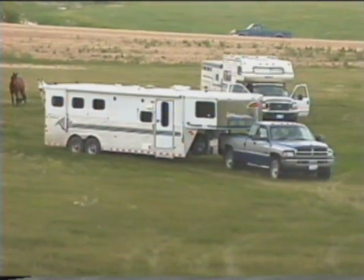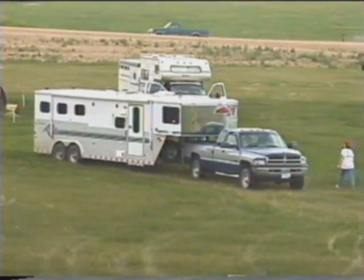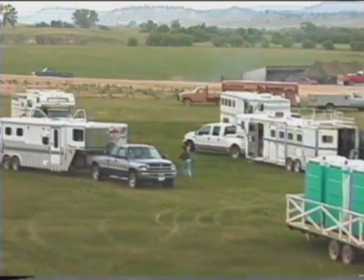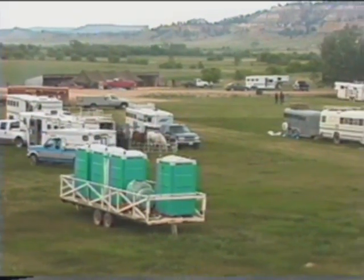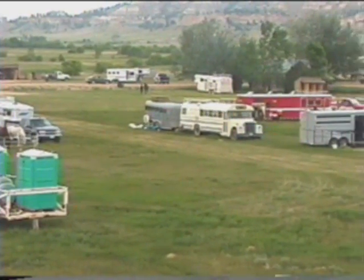When we pulled in on Friday morning, there were plenty of places to park your rigs, lots of wide open spaces with a lot of grass, and camp was just set up very nicely. Water accessible for the horses, and bathroom facilities. It's just an ideal setting.